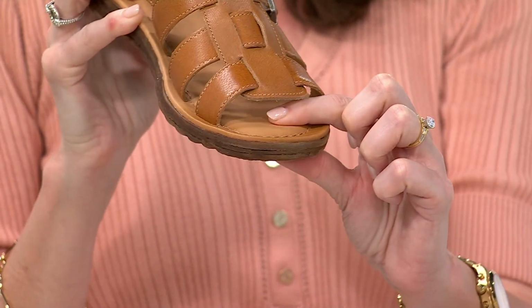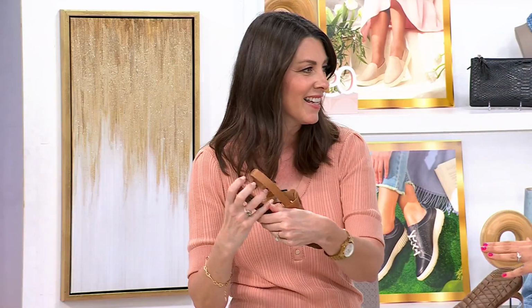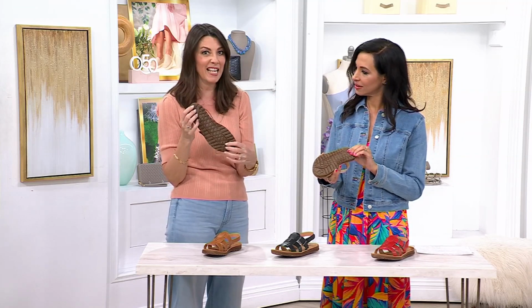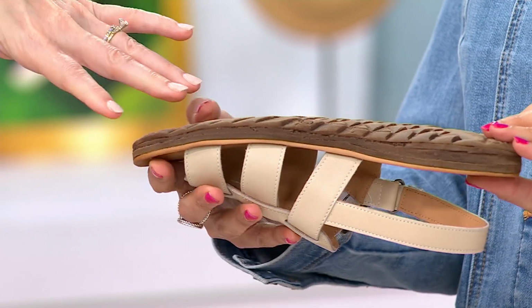But look, the padding in this is everything. And the sole too, that traction, the grip. Yep, it's a great gum outsole. The traction is incredible. So if you're going to be traveling this summer, you never know what surface you might be on. Look at that. This is going to be incredible.